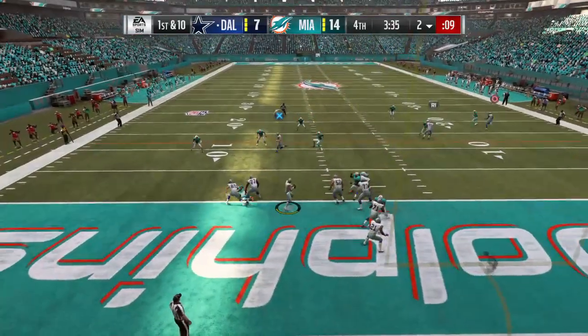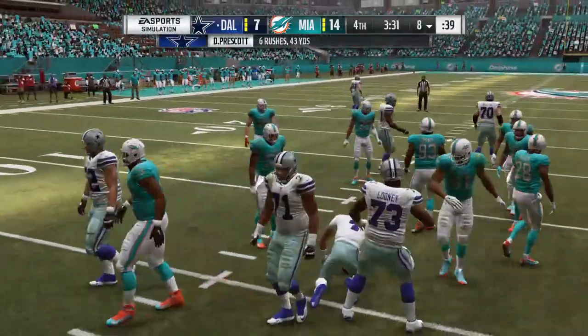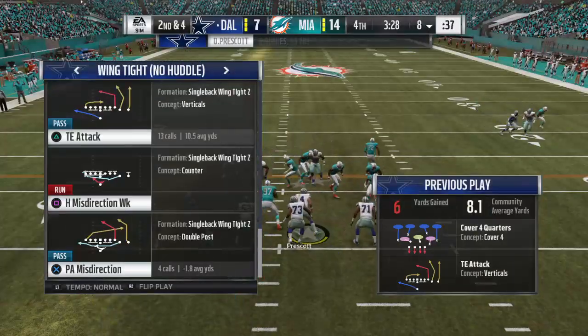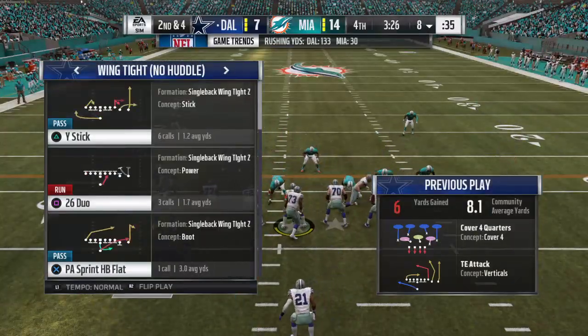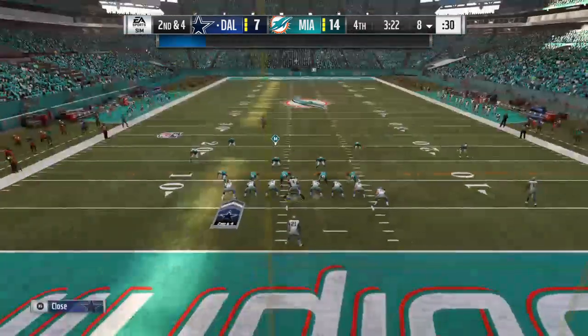Out of his end zone, Prescott. And he's able to get this one up to the 8-yard line this time. Give him 6 on the play, and it'll bring up a second down.